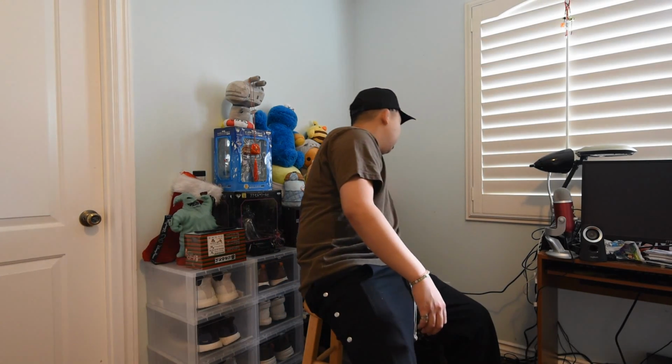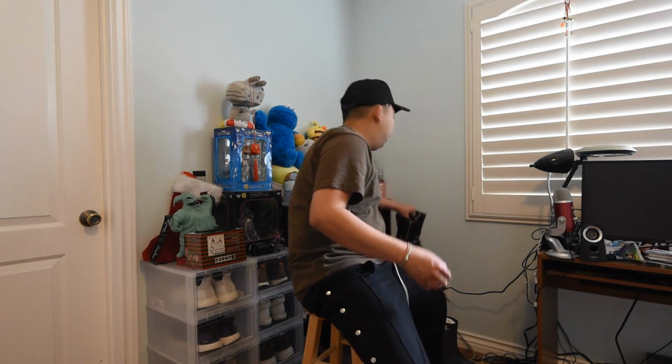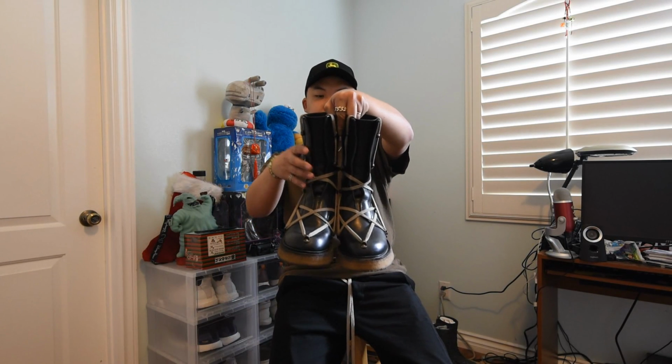So the second boot that I bought is the Rick Owens Fall Winter 17 glitter boots. You might not know the full name of it, but essentially they are the hexagram creepers, which is the more well-known name for these boots. The reason I bought these boots was because I love the lacing system.